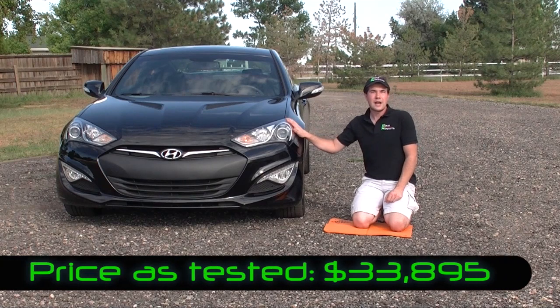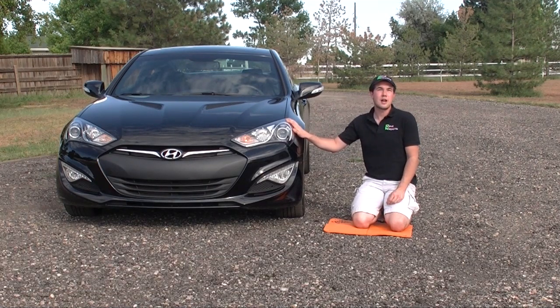At about $34,000 as tested, it also won't break the bank, especially compared to other cars that are well optioned, like the Scion FRS. And I think this one would really take it out on the track and the road.